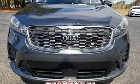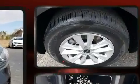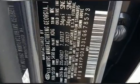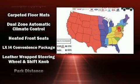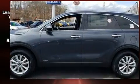Kia also prioritized safety and security by including head curtain airbags, front and side impact airbags, traction control, brake assist, a panic alarm, an emergency communication system, and 4-wheel disc brakes with ABS. Sophisticated all-wheel drive assures superb handling in any weather condition.